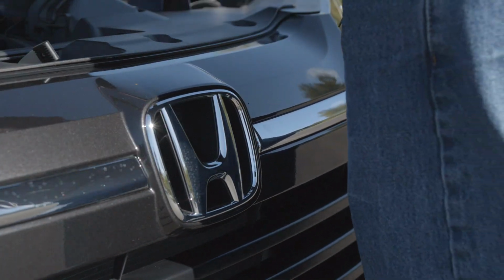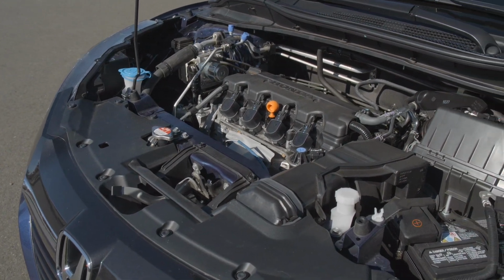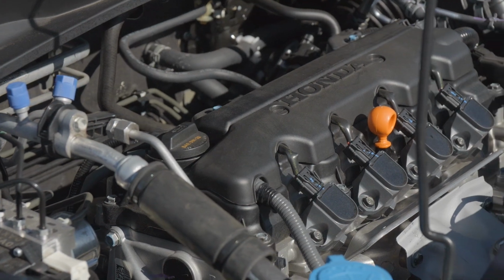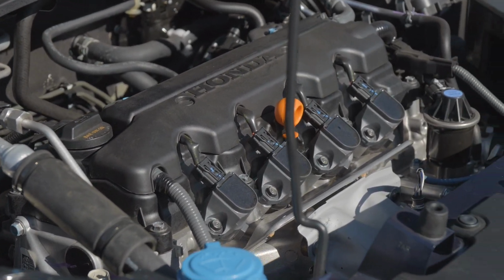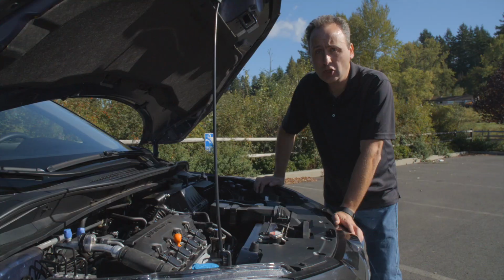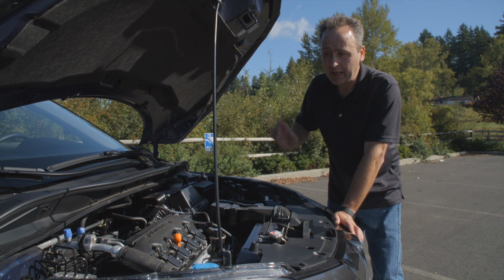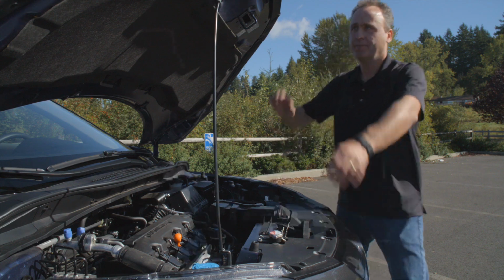So under that hood is Honda's 4-cylinder 1.8-liter with VTEC. It puts out 141 horsepower, and because it's connected to a CVT transmission, it still manages to get 27 miles to the gallon around town, 32 on the highway, even with all-wheel drive.